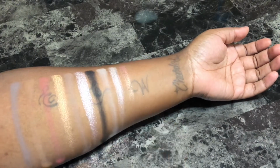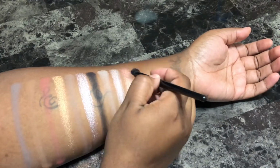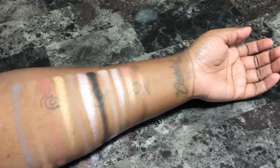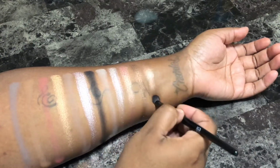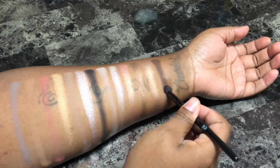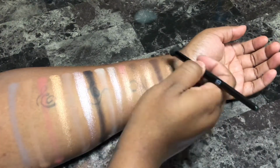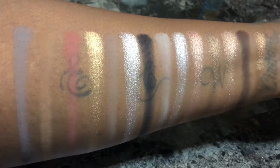Champagne is a rose gold metallic. Mistress is a rusty bronze metallic. Ritz is a light bronze gold metallic. After Hours is a cool tone dark brown matte. And Desire is a true bronze metallic. And these are the swatches of all the shades in the palette.